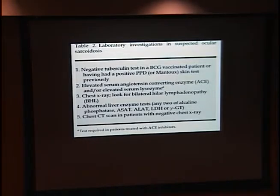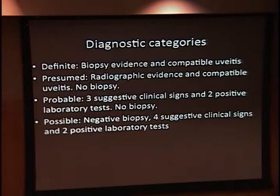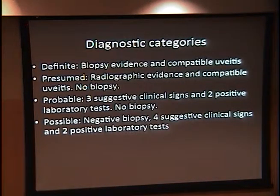The laboratory tests that this suggested be done include assessing for anergy. In this country, candida anergy testing can be used, but in countries such as where I'm from, where you get a BCG, a negative PPD or Mantoux skin test in the presence of BCG inoculation. ACE and lysozyme, chest X-ray and CT testing was thought to be useful. Abnormal liver enzyme test based on a report previously that said that almost all patients with sarcoidosis get small granulomas in the liver. And a lot of the panel thought that this was going to be useful.